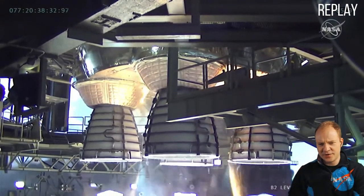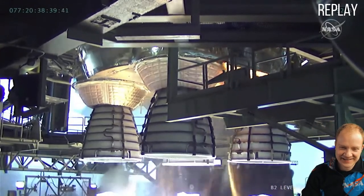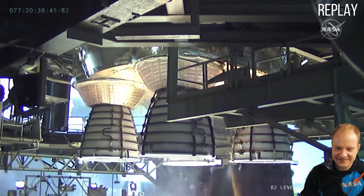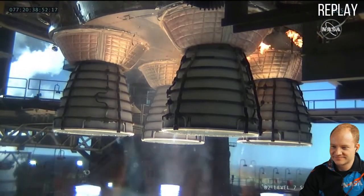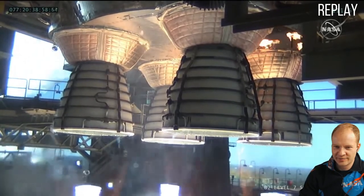I love this view right here, just watching the engines. When they said they were going to do a gimbal test, like, yeah. This is not what I was picturing. This is cool. This is not what I pictured that it would look like, though. You can see a little bit of flaminess.